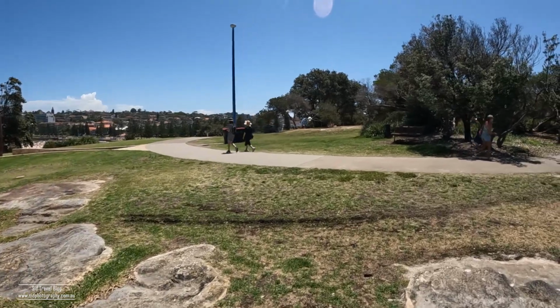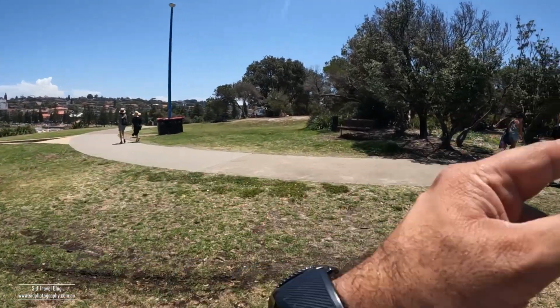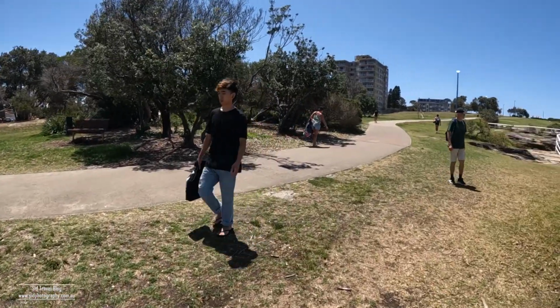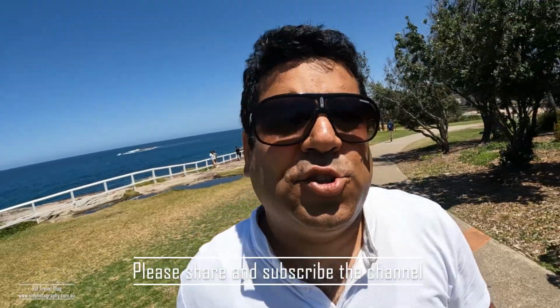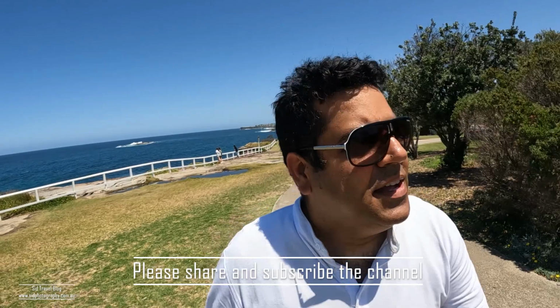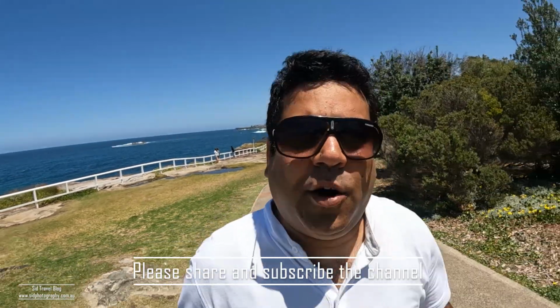Okay, so this is a walk path going from Coogee to Bondi. As far as I know, this walk is nearly an hour, around 6 to 7 kilometers, and it just goes along the beaches and the cliffs, and it ends at Bondi, or it starts at Bondi.